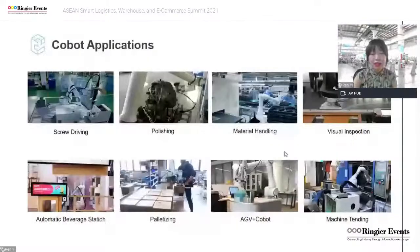So just as I mentioned, cobots is not a new technology. Actually, it has already been developed for more than 10 years. And usually we use it for industrial applications, such as screw driving, polishing, material handling, and also you can add some sensors, like force sensors or vision sensors. But within these years, more and more people try to use it for some B2C industry, like making automatic coffee machines and ice cream machines, etc.